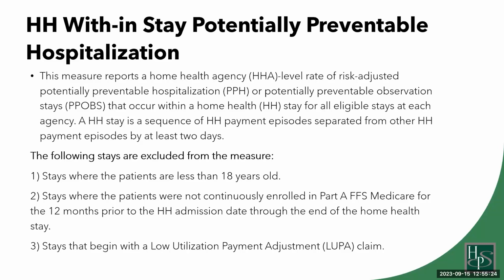claims, or Medicaid claims. Even though you are required to transmit OASIS on all patients starting January of 2025, this is a claims-based measure, and should only be impacted by traditional Medicare claims. Very good question. We do have a couple of minutes for other questions if you want to type those in.